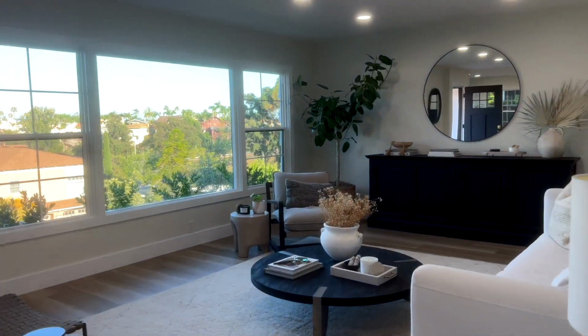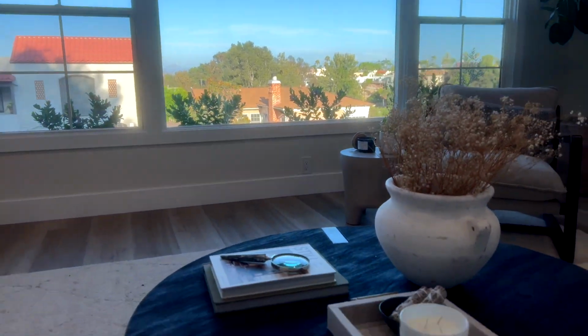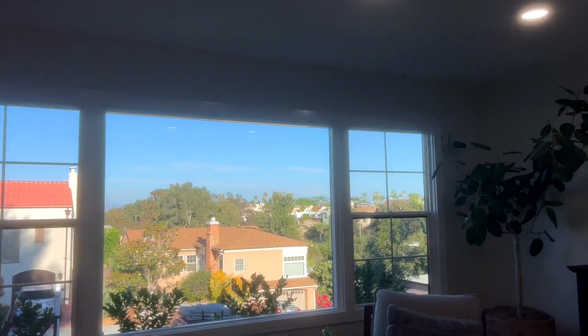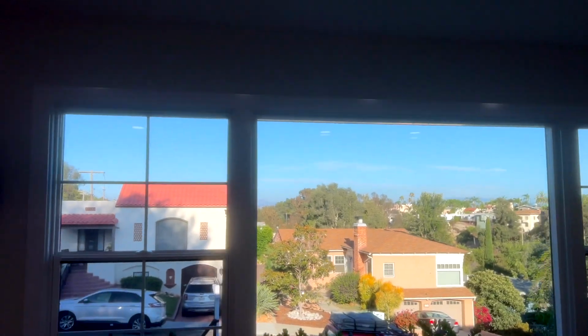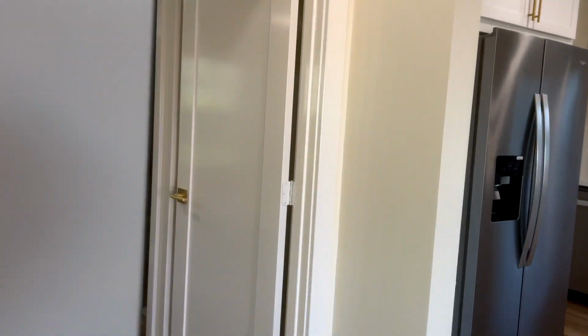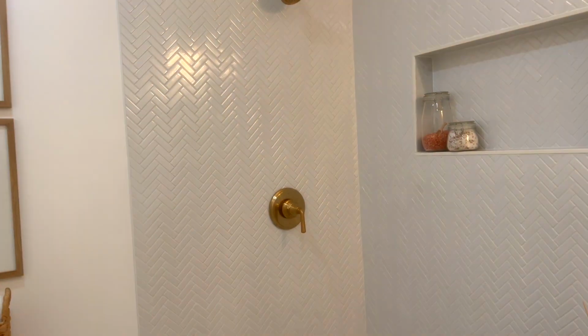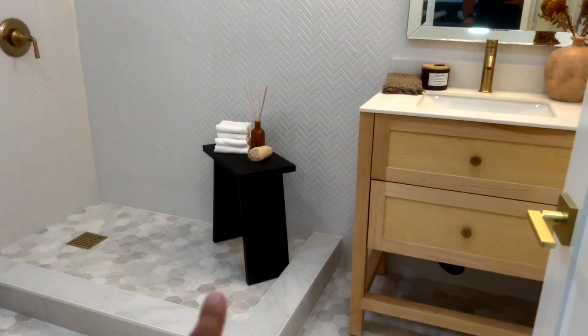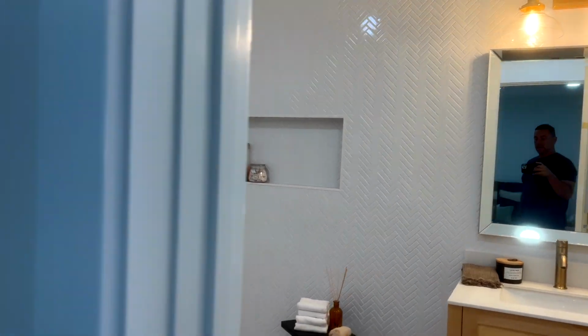Really like this big window. You can sit here and enjoy the morning, the sunrise, because the sun comes from that side. Go to the bedrooms, bedroom number one. So looks like they remodeled it, but they didn't pay for the glass because that could get pricey, but I do like the tile work. Closet, walk in, backyard.